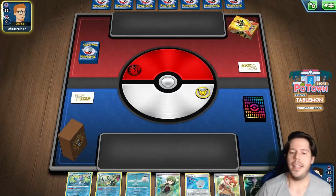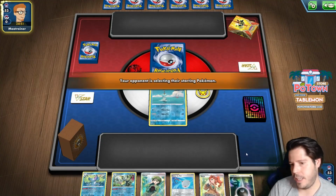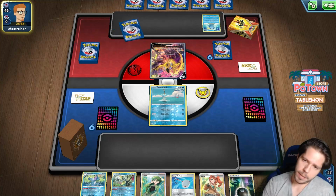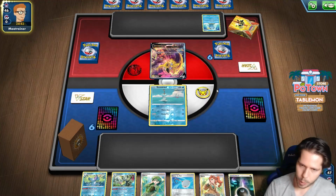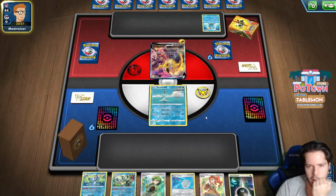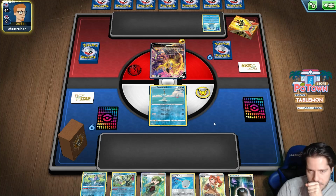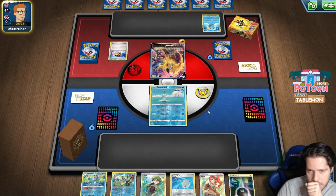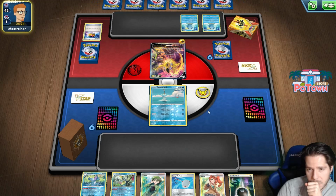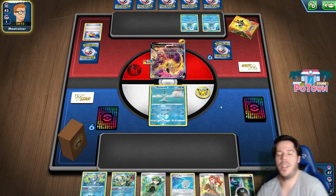Alright, so that last game would have been very, very different if I had Manaphy in the list. So just some food for thought, you know? Pretty solid start, I would say. Once again, we wish we had Manaphy. But we do have weakness advantage, so hopefully that's enough to pull through for us. So I'm just gonna not care and fill up my bench.